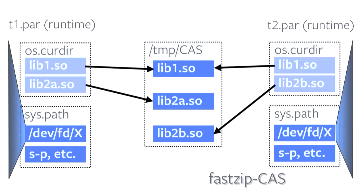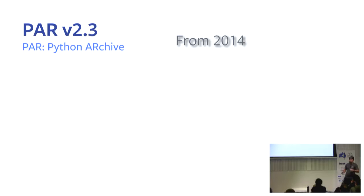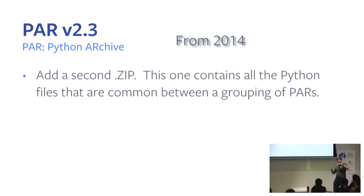Okay, so fastzip CAS. Now, well enough isn't good enough, so what do we do? We now say, wait a minute, we've got all these Python files that are just shared, and all these .sos that are built once and then just shared across a whole bunch of different pars that are getting distributed together. So you might imagine if coreutils were written with pars, which thank God they aren't, but if they were, you'd have rm and mv and all these other tools, and cat, right? All these tools that were all built at the exact same time, pushed at the exact same time, put into a package together, and all of them had to have their own copy of every single library. It's just silly, right? So why not share some libraries between them?